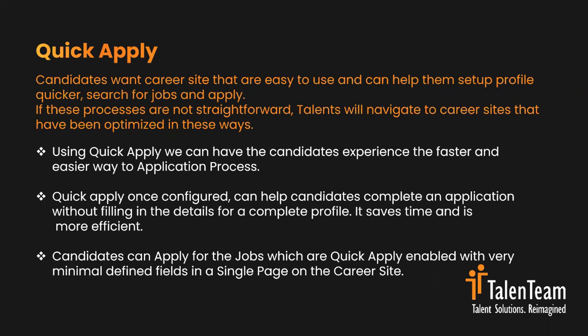So in this perspective, quick apply comes into the picture. Using quick apply, we can give the candidates a faster, more efficient, and easier way through the application process. Once it is configured, it can help the candidates complete an application without filling in the details for a complete profile. It saves time and is more efficient. So again, we speak about time efficiency.